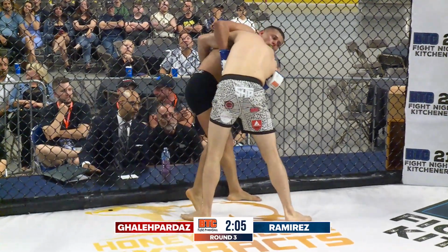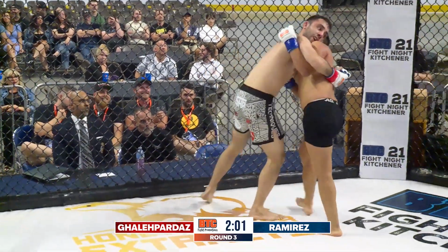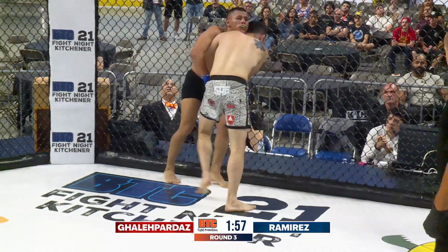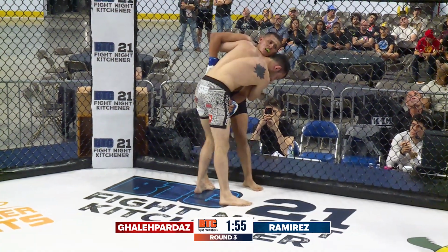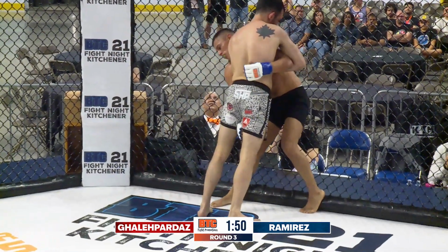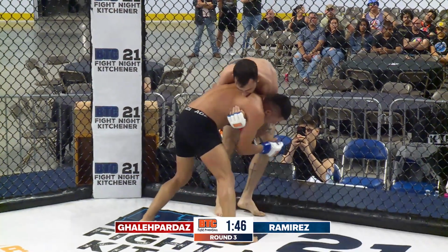Gino has pressed against the cage here. Smart attack. He's body locked in. He's going to try to trip him. And Adam, how important is it sometimes to get that crowd rush from the fans, as Ghalehpardaz was looking like he was on E, but he got that reprieve there from the crowd chanting his name. It just seemed like it willed him on. Yeah, absolutely. He's in a great position right now, and he's doing the right things.